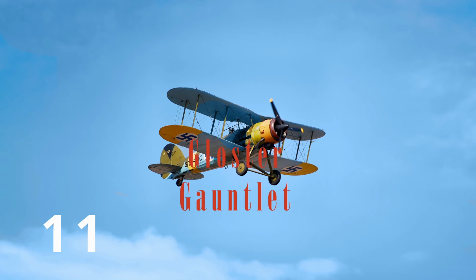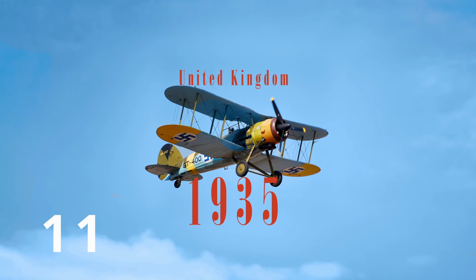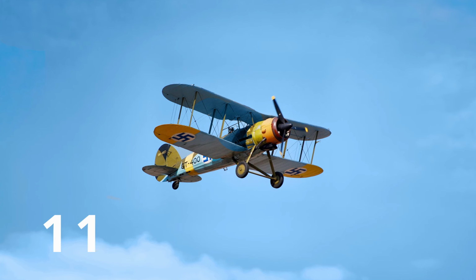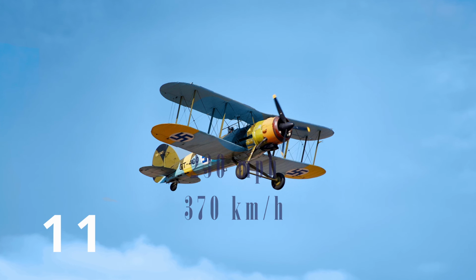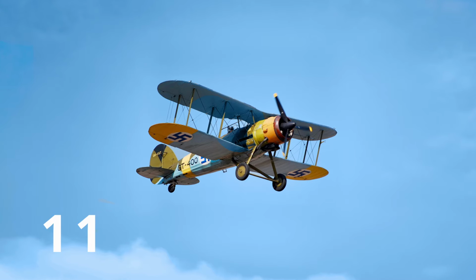11. The Gloster Gauntlet is a British single-engine biplane fighter that served as an important stepping stone in RAF fighter development before being replaced by the more modern Gloster Gladiator. It also saw limited service with other air forces, including those of Denmark and Finland. The Gauntlet holds a significant place in aviation history as one of the last operational biplane fighters.